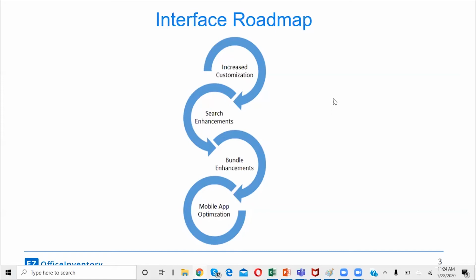And last but not the least, we know that we have drastically changed the web app experience. And we also recognize that in today's era, everything is on the go, everything is mobile, everything has to be in the palm of your hand. So our next major milestone is to overhaul the EZO mobile app, make it faster, make it more appealing, and most importantly, make it much more powerful.